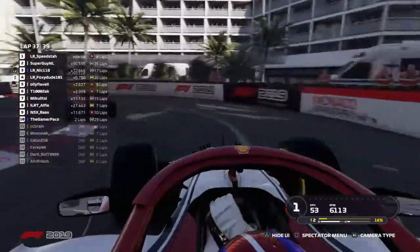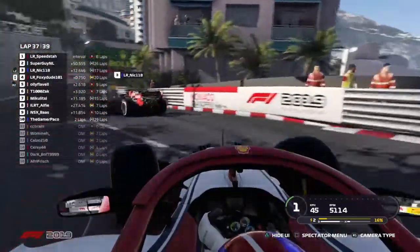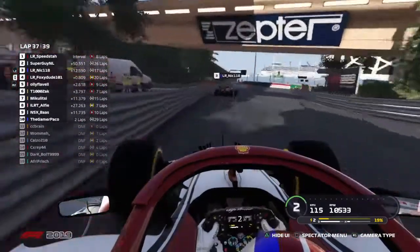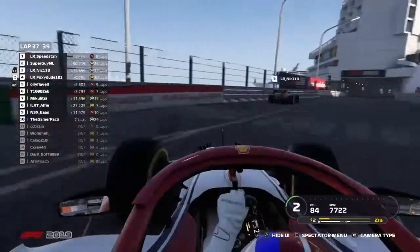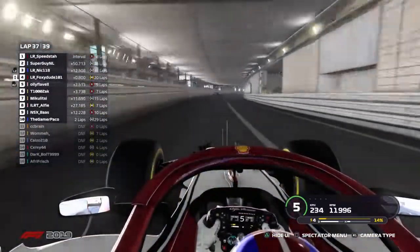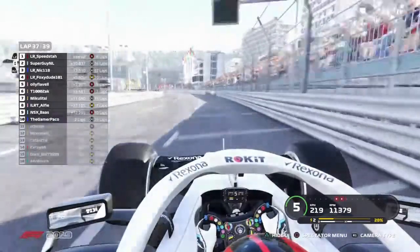So these guys are almost a lap down. They're not quite though. They haven't been caught by Speedster just yet. But Speedster is 50 seconds ahead of second place. Now of course Super Guy's on 26 lap old hards and they're going to be past their sell by date.